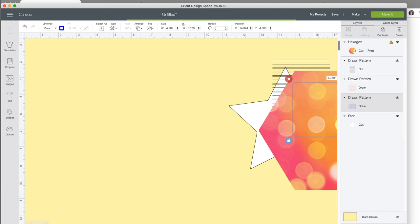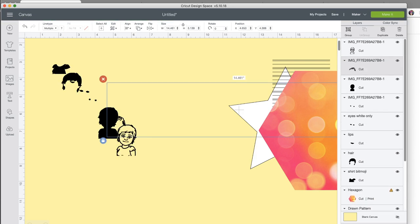Okay, let me see if you have other questions. Why not upload to Inkscape and turn them all into an SVG? That's a lot more work, I think. You have to learn Inkscape. It's not easy, at least it's not for me. Design Space is just so incredibly easy for me. Yes, I have lots of videos on engraving.